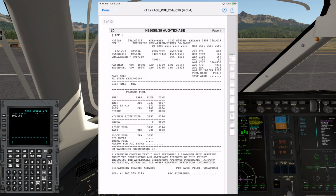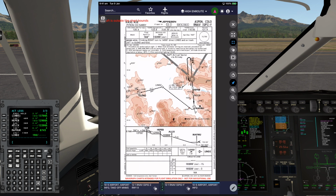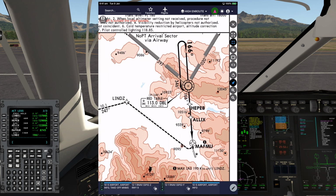Cruise altitude, it's 310, so I'll put that in there. And just have a quick look at the legs. So ETL DBL is in our plan. And then we've got procedural holds and Hep B. And we can see Hep B on the chart there. So from DBL, Hep B.